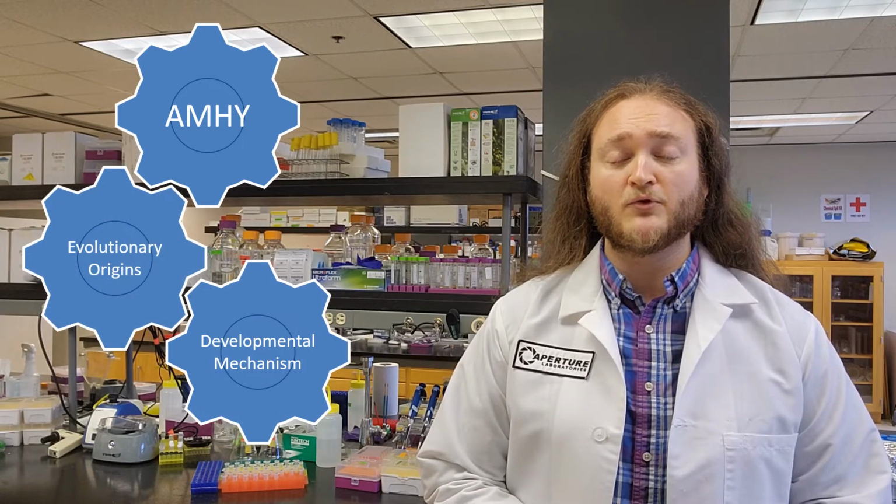My future research will focus on the mechanism by which AMHY controls sex determination, as well as how it evolved this function. By characterizing the expression pattern of AMHY, I will determine if newly evolved regulatory elements contribute to its novel function in sex determination. Then, I will identify downstream genes and pathways targeted by AMHY that allow it to control this process.